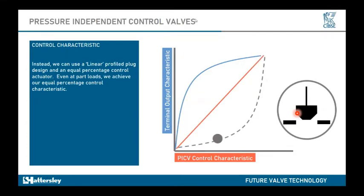The other type of PICV is what we class as a linear control characteristic. It works slightly differently. It has a valve set position to a flow rate. It's a little bit more mechanically simplistic inside the valve. However, the actuators have got to be a little bit more intelligent. It can't just be a standard actuator on these type of valves.